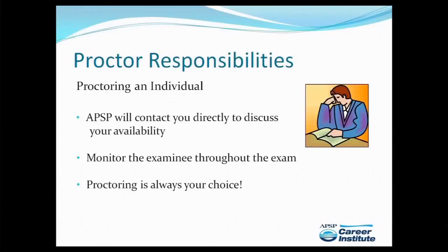Once the site is agreed upon, the instructions are largely the same as for a group. You will need to ensure all personal belongings are secured away from the examinee, and you will be expected to monitor the examinee throughout the exam period. That means being in the same room and paying attention. Of course, in this environment, you may be able to read or do some work alongside the examinee, and that's perfectly acceptable. But this situation does require constant surveillance, so leaving someone alone in a conference room is just not acceptable. And of course, taking this training does not in any way obligate you to proctor when asked. It's always totally up to you.